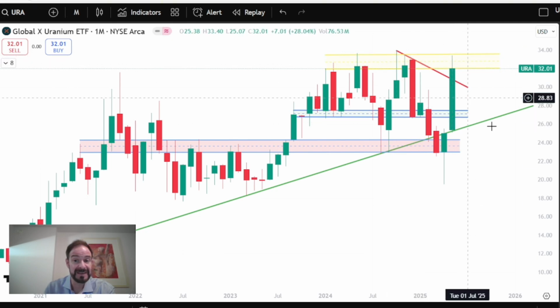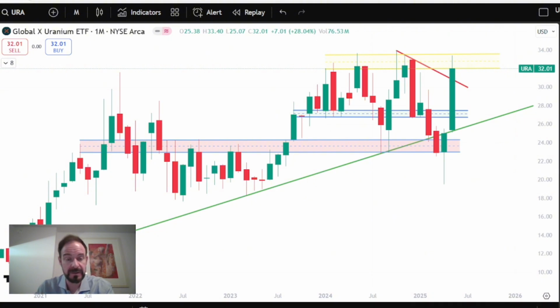And this is it, this little wick. That's nothing. You know what that tells me? Nobody is selling their uranium stocks. This is what this tells us. Now, we need to get through this yellow resistance zone. But if we do, boy oh boy, nobody's talking about uranium. Massive upside coming if we go through. If not, high chance we're going to have a correction.